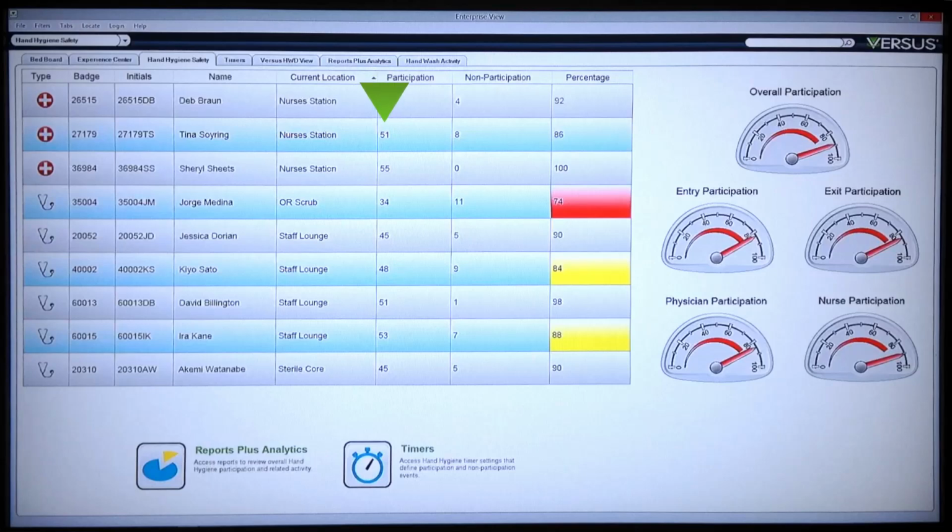I'm automatically recorded for participating in hand hygiene. I can go back and see my real-time status as far as participation rates. And it also, for historical purposes, records data that management can look at later to see who's doing a good job and where they might want to focus more education efforts. Now let's talk about safety.